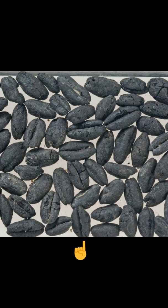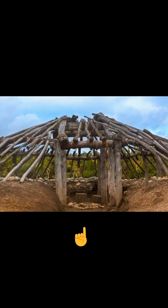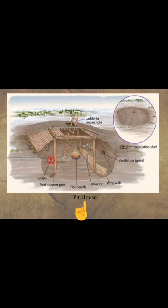Okay, so students, earlier we learnt that archaeologists found burnt grains on many sites, indicating that a number of crops were grown in different parts of the subcontinent. In addition to this, they have found traces of huts or houses at some sites. For example, in Burzahom, which is in present-day Kashmir, people built pit houses, which were dug into the ground with steps leading into them. Children, can you tell what was the benefit of these pit houses? Let me tell you. These houses protected them from harsh weather.